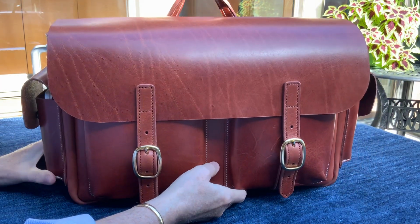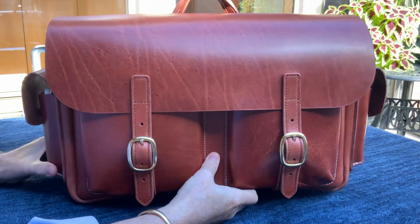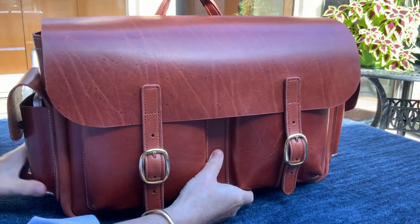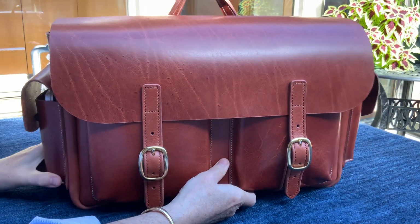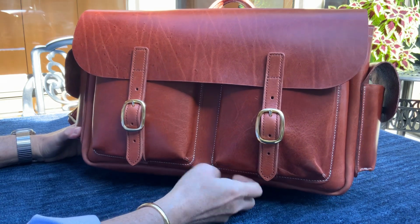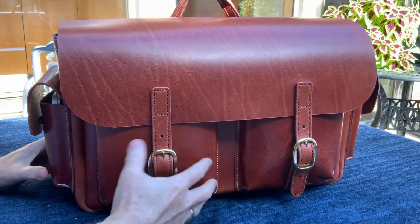And if you've seen my other videos, you know that's what I prefer. If it's going to be a leather bag, I prefer it to look like leather and not like some slick vinyl, which a lot of manufacturers still produce: smooth vinyl surfaced leather bags that are sold as genuine leather but aren't going to wear like genuine leather. But this bag certainly will.